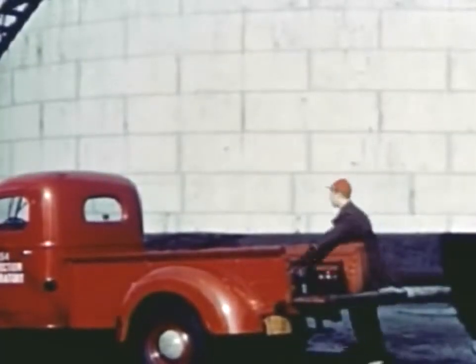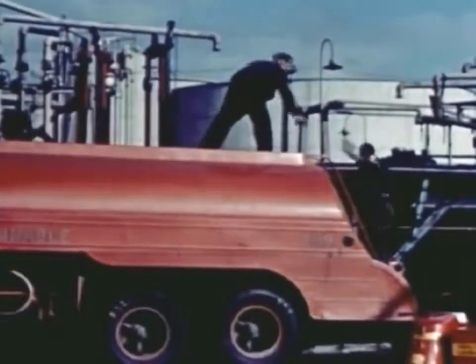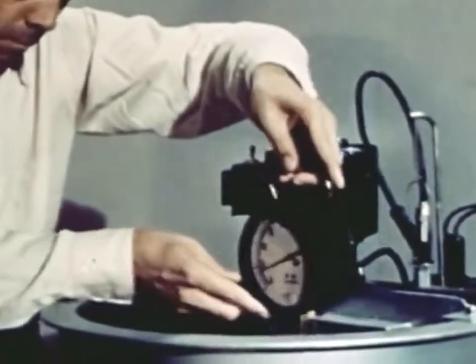The engineer has had his say, but modern processes and skillful know-how are not enough. There must also be safeguards. You can depend on it that Standard Oil Company, Indiana, constantly checks and inspects its fuels by every needed control test. For example, the vapor pressure test that controls vapor lock tendencies.